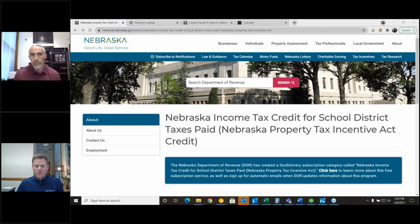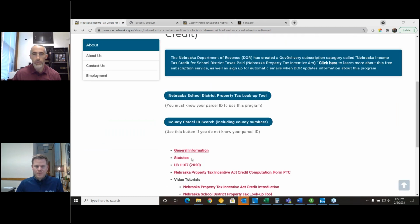And that credit is going to be a fully refundable credit. So if you don't owe any Nebraska tax, you'll get this credit as a refund when you file your Nebraska tax return. Or if you owe any Nebraska tax, it will just lower your tax liability overall for the state of Nebraska. Part of this tax relief was included as part of LB 1107, which was passed here in 2020.